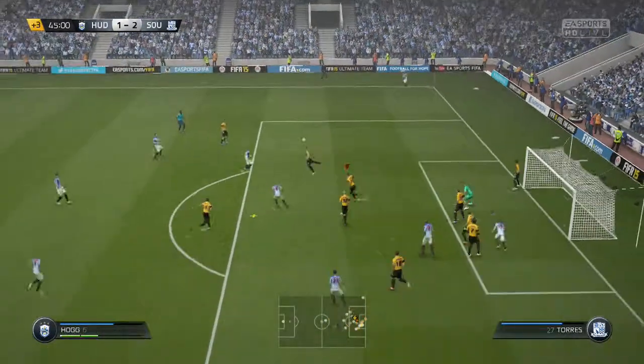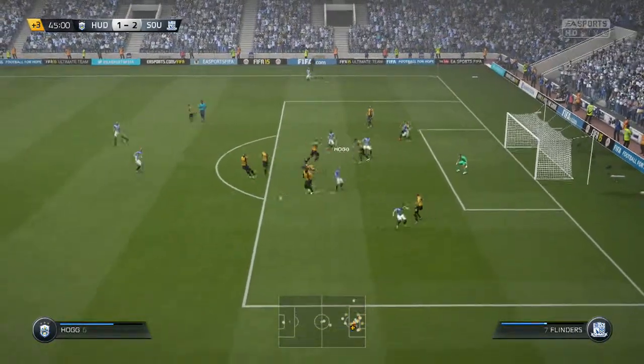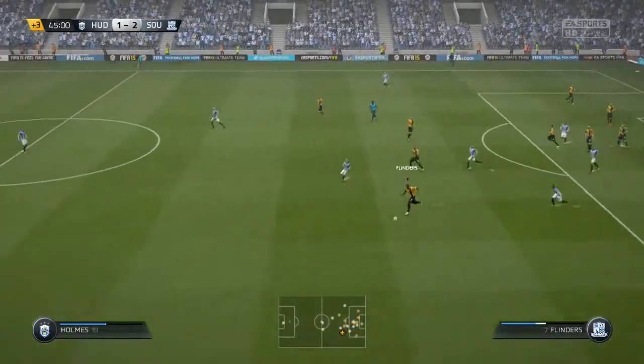In comes the ball then. It's a dangerous one. He's got a free header. He flicks it back to Nicky Wells, who's their danger man. And it's ricocheting around, and Flinders can get it away.